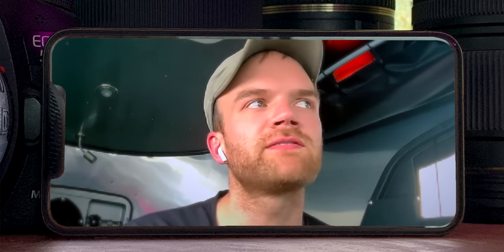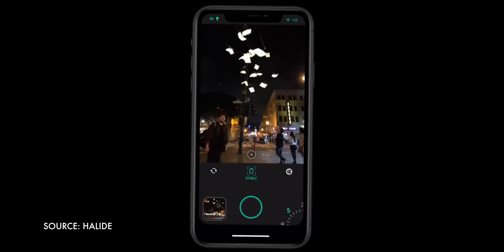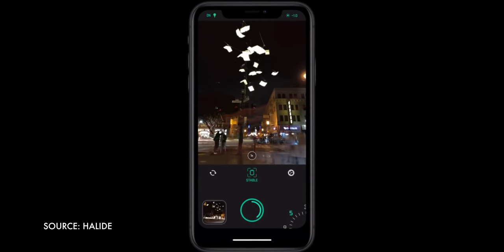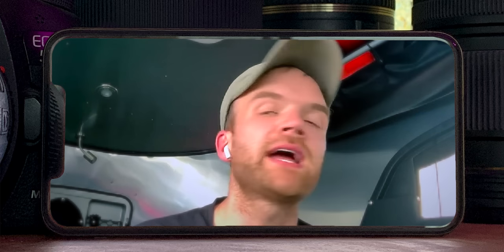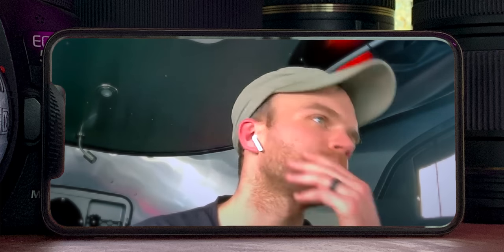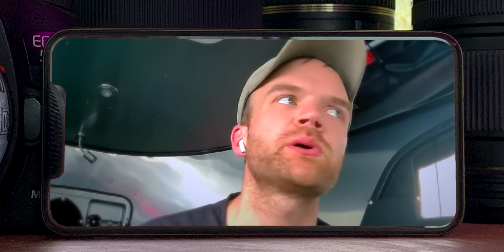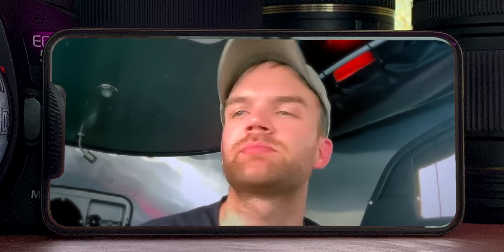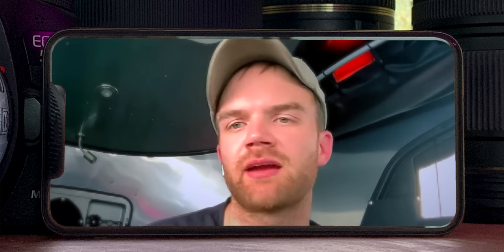And so if I have a very specific shot that I'm looking for, like a long exposure with light trails, I might pop open Spectre from Halide or Nightcap Pro. There's very specific use cases like that. But at least 99% of the images that I shoot are shot inside of the native camera.